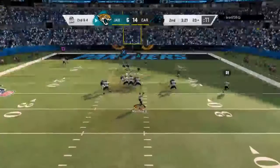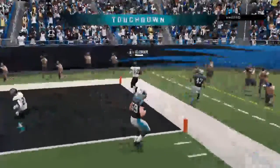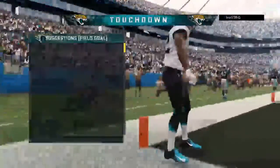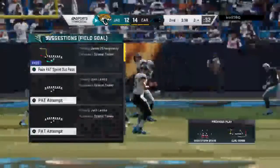On second down and 4, Minshew. And he completes it to Westbrook. And he will get this into the end zone for a Jaguar touchdown. A 20-yard touchdown as his guys have cut the lead down to 2.